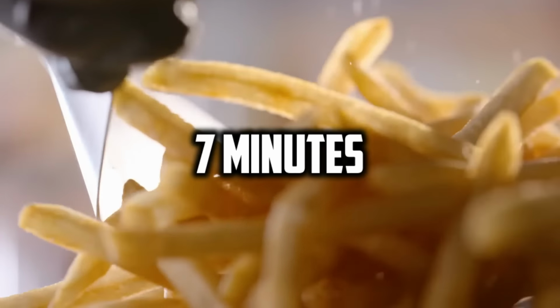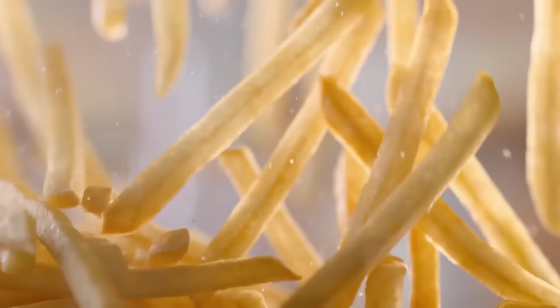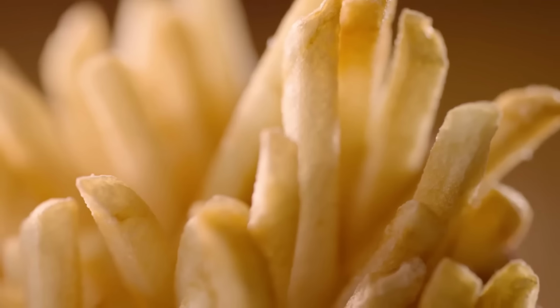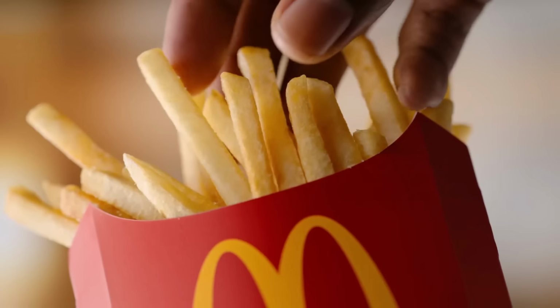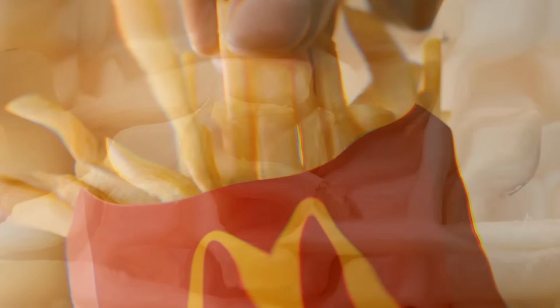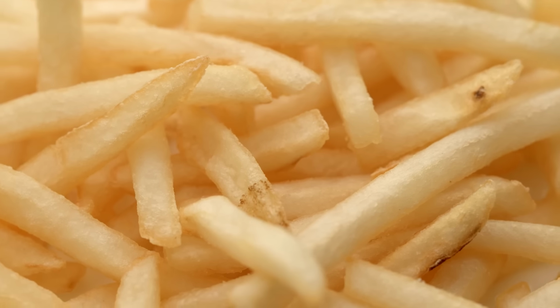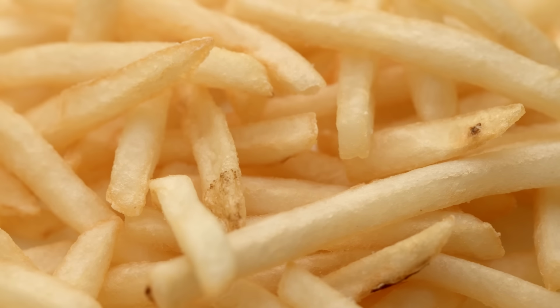However, if you want your fries truly fresh, you can just ask the workers for unsalted fries, and you get a new batch of fries made especially for you. When you ask for no salt fries, McDonald's staff makes sure you get a serving that's not had any contact with salt at all. Of course, you do have to keep in mind that asking for no salt fries will delay your order by just a few minutes.